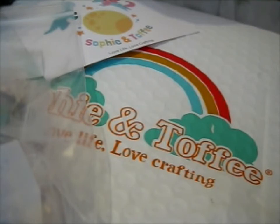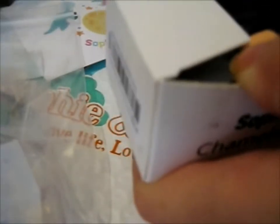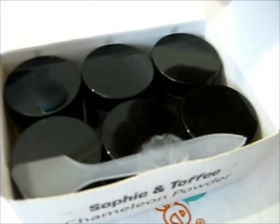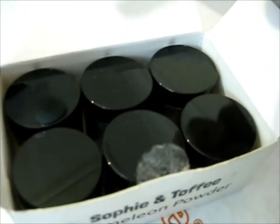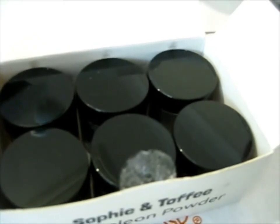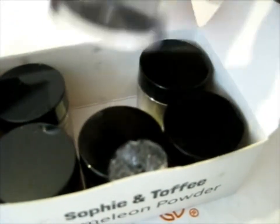Chameleon Effect Series Mica Powder, 6 colors. This actually came free when I ordered this with something else. So it came with the kind of what you normally use for eyeshadow, I guess. And a scrape spoon thing. Did it come with this, or did this come from something else? I think it came with that. But it's very pretty.